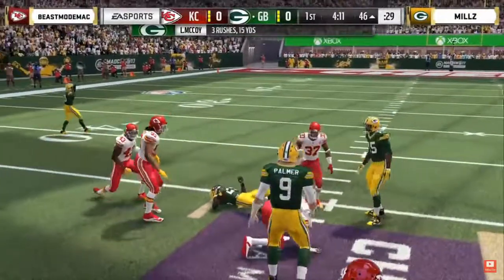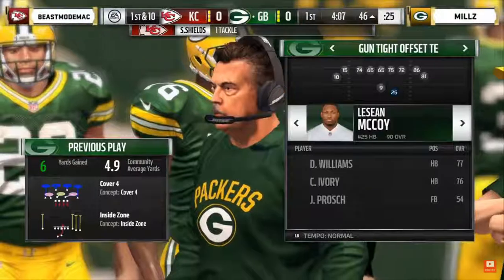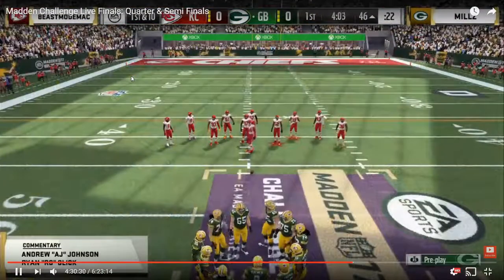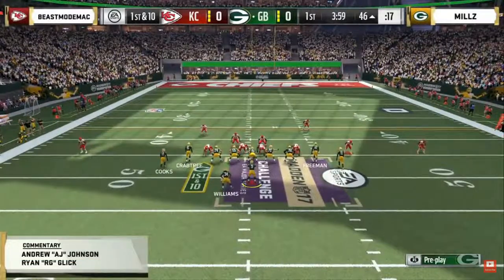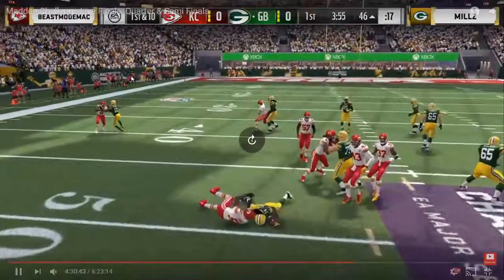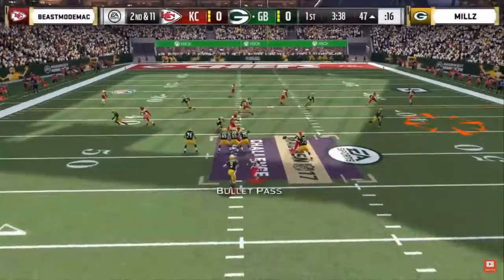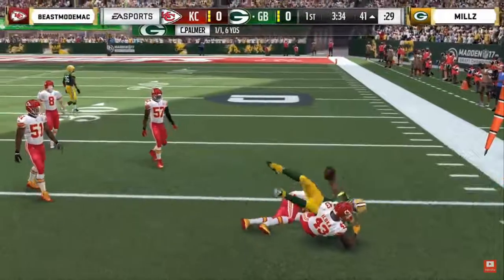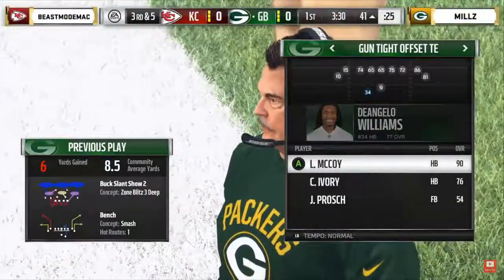And so Millz was definitely having a lot of success with that 0-1 trap throughout the tournament. And I think that's why, personally, whenever I run into tight offset tight end online, I get out of nickel. I don't get out of nickel, but I don't run the pinch line anymore because it's really difficult. Because you have to worry about not only the inside zone, but now you have to worry about the 0-1 trap right there. Millz ran bench, and you see Mac was in buck slant.